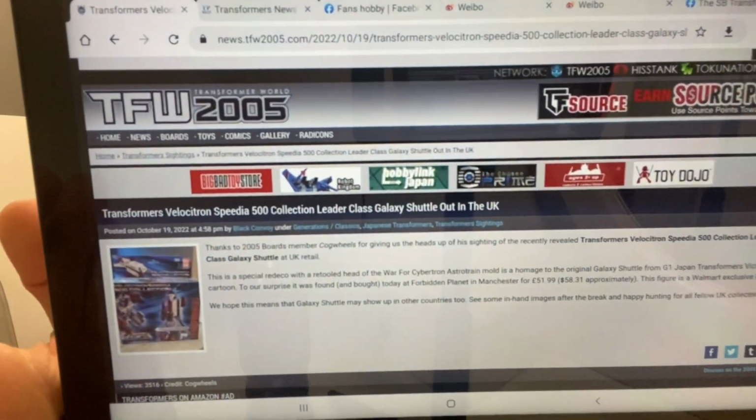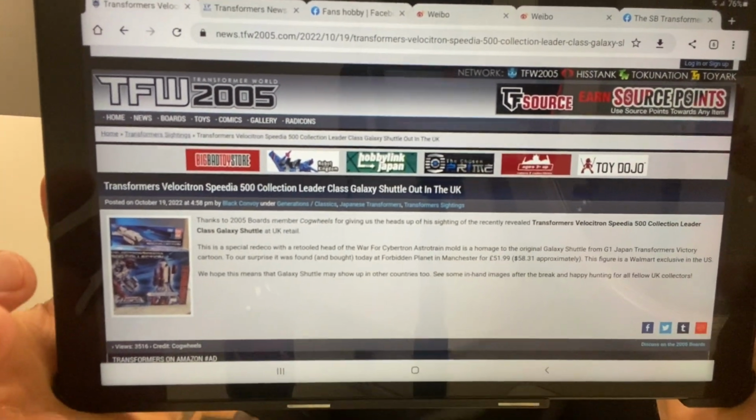Right, another sighting, unbelievably, this has been sighted in the UK. This is, of course, Velocitron Galaxy Shuttle. He was spotted at Forbidden Planet, so I'm hopefully going to see if I can get anywhere near that soon, see if I can get hold of it myself. Forbidden Planet in Manchester, it was £51.99, which is approximately $59. So you can see how much we're still paying for figures over here.